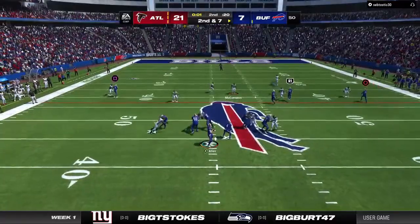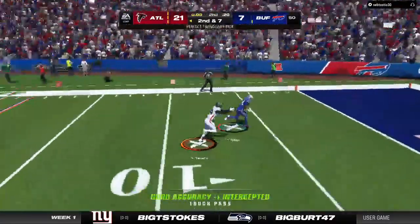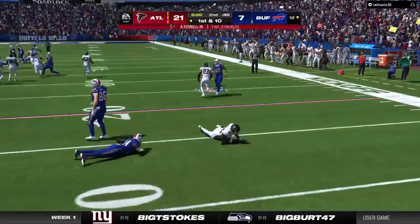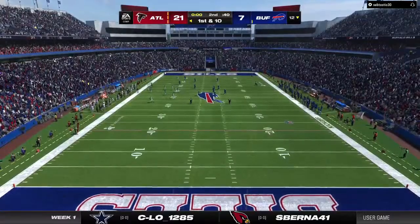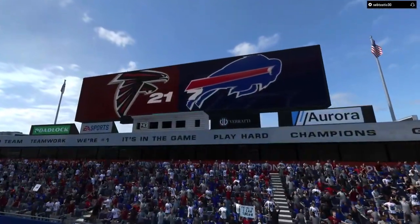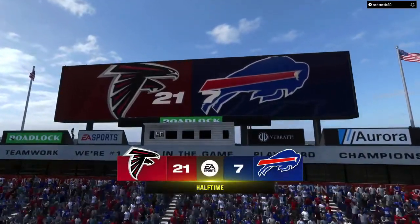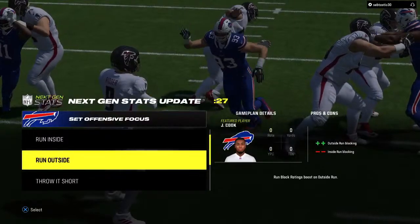A final shot before half for Allen. Going deep for Diggs. And his pass is intercepted for the 4th time today. Picked off by A.J. Terrell. And he will be brought down on what will be the final play of this first half. So we've hit intermission. It's halftime. This is the NFL, and it's a presentation of EA Sports.